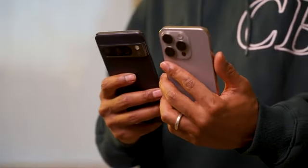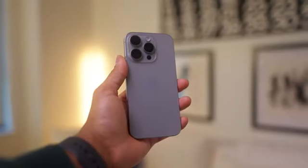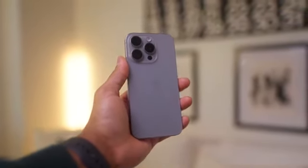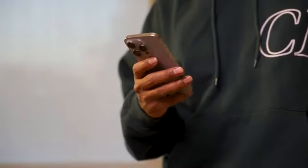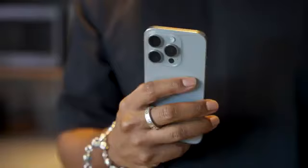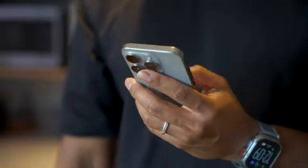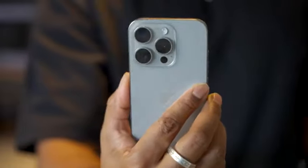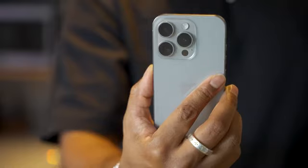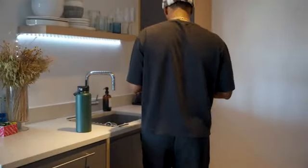I picked up the iPhone 15 Pro in the new natural titanium color with 256 gigabytes of storage. I initially wanted the blue titanium color, but when I saw the natural titanium colorway in person, I instantly felt that this was the best color. The iPhone 15 Pro has a 6.1-inch Super Retina always-on ProMotion XDR display with 2000 nits of peak brightness, powered by the all-new A17 Bionic chip.